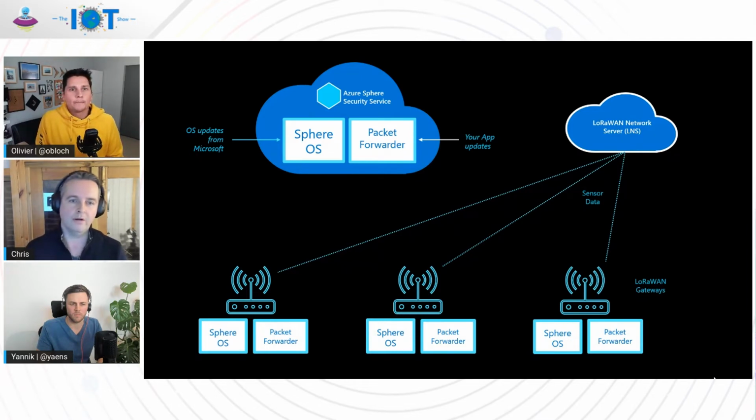So our partner Mirumiko will be providing the packet forwarder applications for the Sphere device. They will come with a packet forwarder on there, and that will be compatible with the Semtech packet forwarder. And we will also be looking at supporting different packet forwarders that are compatible with different LoRaWAN network servers.